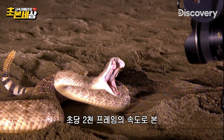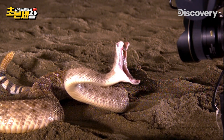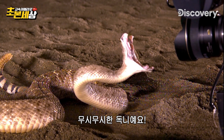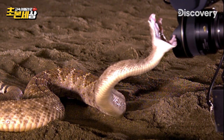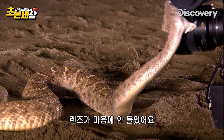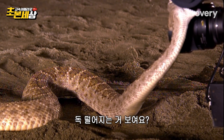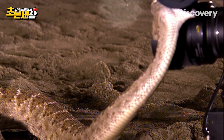Watch at 2,000 frames per second as the rattler goes for the camera lens. Those fangs are insane! Bam! He really didn't like that left arm. Oh yeah, the droplets. That's outrageous. That is cool.